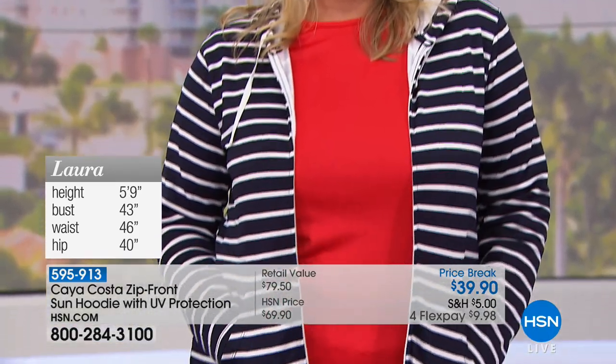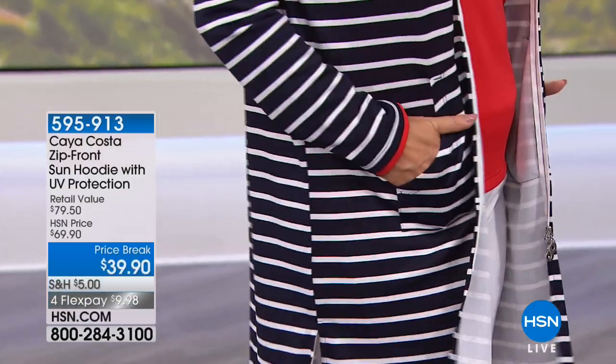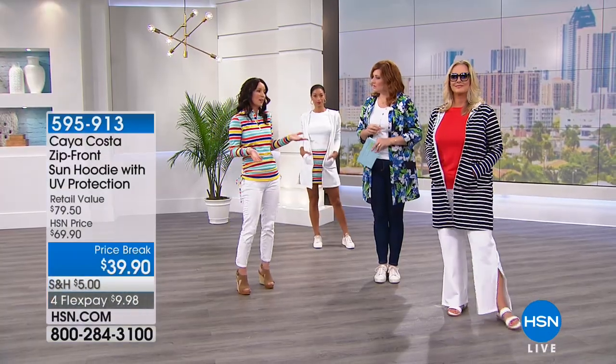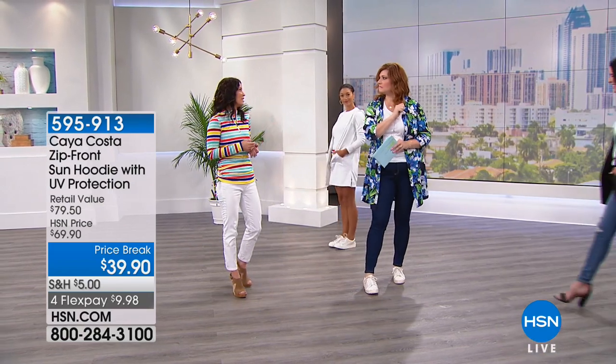This is going to be your go-to piece in the summertime, because you can take it anywhere. You can take it to the beach. You can take it to the pool. You can take it on your cruise. You can even wear this to the office as a little cover-up. So there's just so many different ways you can wear it.